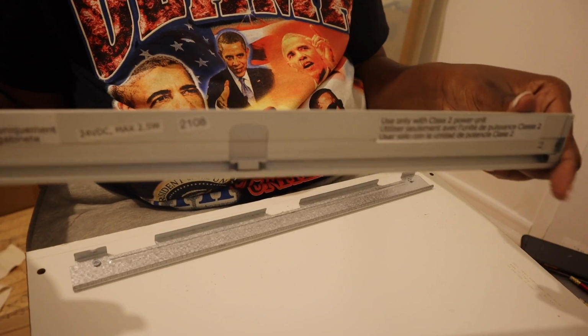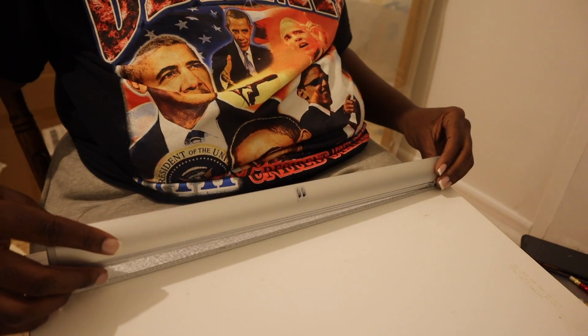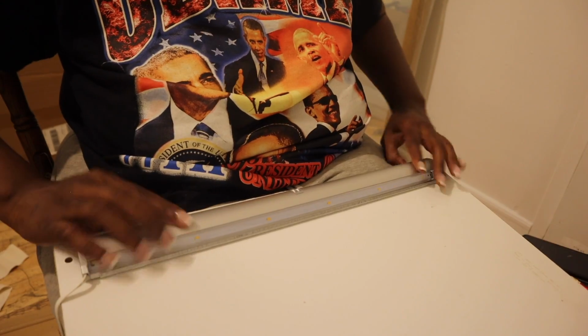And now it's time for you to just place the light into the bracket and just click it in. It's super duper easy.